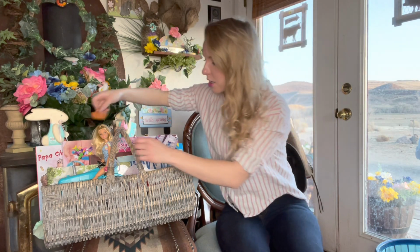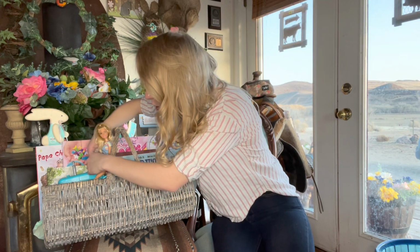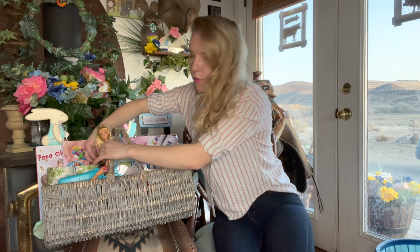I still will likely end up adding this to a special egg for an egg hunt, but for now, I'm just gonna go ahead and either have her hold it or set it somewhere safe. Yeah, we'll go ahead and hold it.